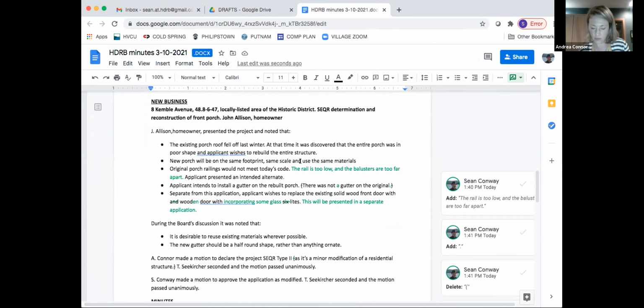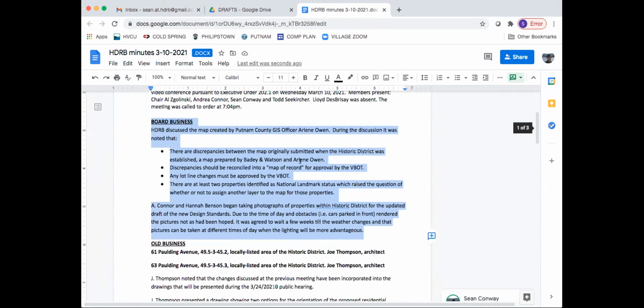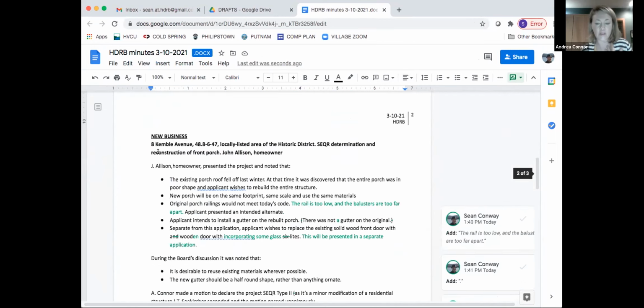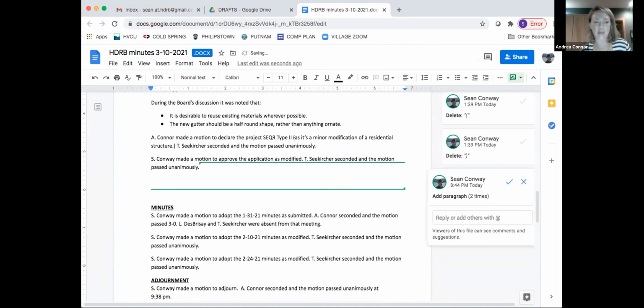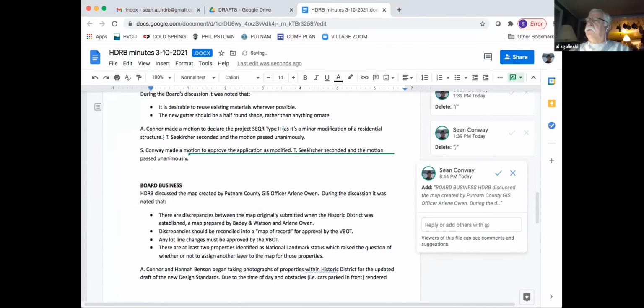Right. Front door, gutter and leader. Then we went to board business. Yeah, I think he just copied and pasted his old template. It confused me too, but I didn't know if there was some reason. He's more of an expert at writing the minutes than I am, and so I didn't know if that was intentional. So I left it.